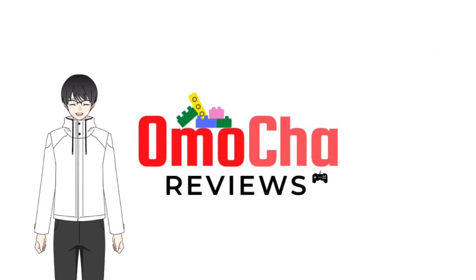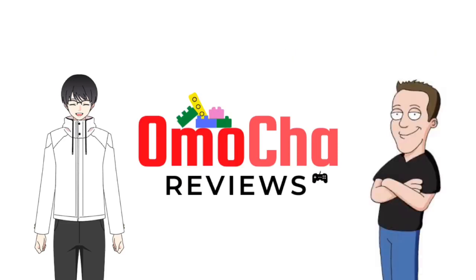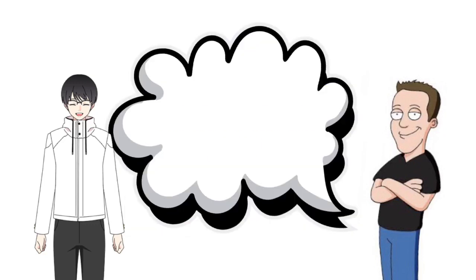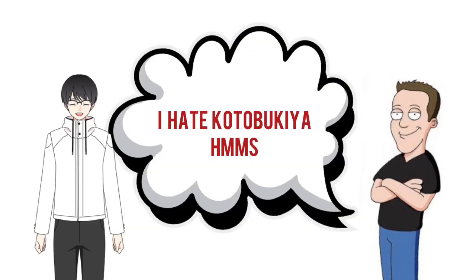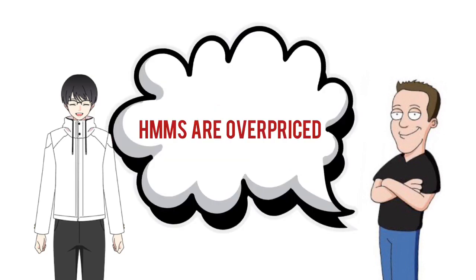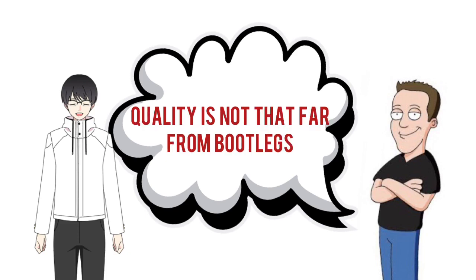You see, I came across a discussion with a fellow Zoids fan about collecting Zoids. According to him, he said he will be just sticking to BT and Supernova kits for his collection because he hates Zoids HMM kits by Kotobukiya. So why does he hate Kotobukiya Zoids HMM kits? According to him, he hates them because they are overpriced and the quality isn't that far from BT and Supernovas.